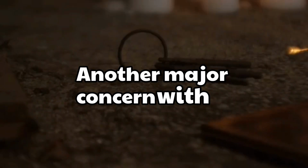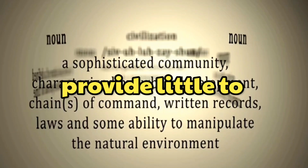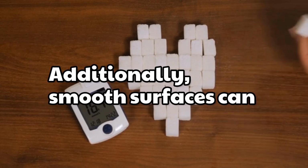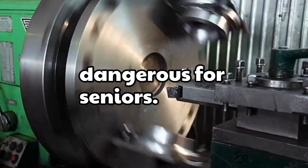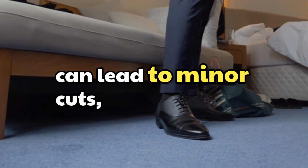Another major concern with walking barefoot is the increased risk of injury. Hard floors, such as tile, wood, and concrete, provide little to no shock absorption, making every step harder on the joints. Additionally, smooth surfaces can be slippery, increasing the chances of accidental falls, which can be particularly dangerous for seniors. Even small objects on the floor, like a tiny pebble or a misplaced item, can lead to minor cuts, bruises, or even more serious injuries.